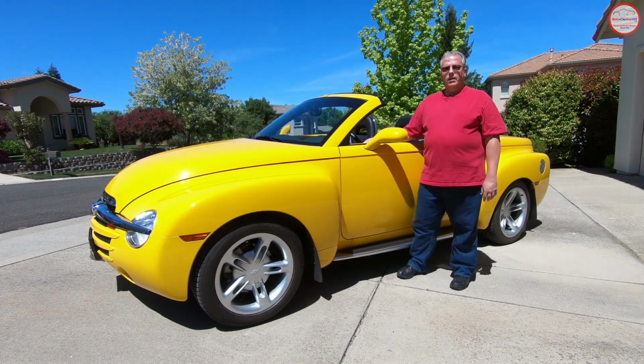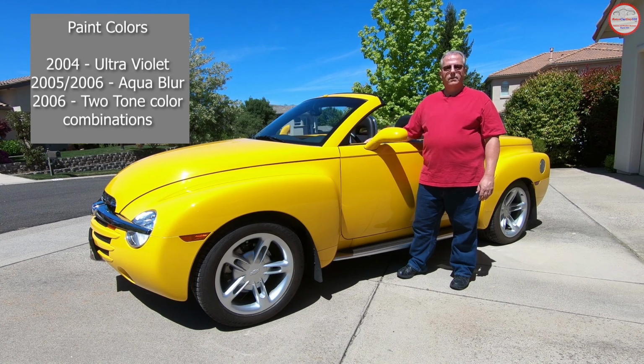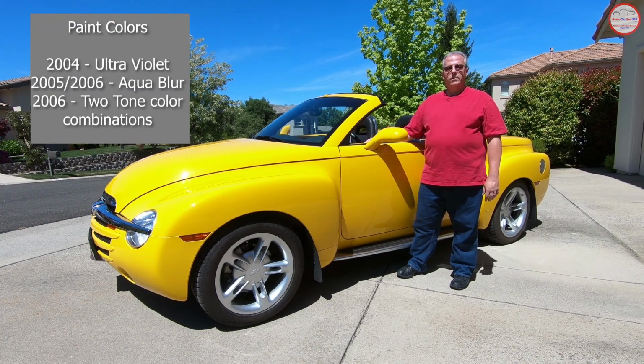There were some body color changes. 2004 had ultraviolet. 2005 aqua blur replaced the ultraviolet special color for that year. 2005 and 6 had aqua blur available. 2006 introduced two-tone color schemes from the factory, so you could get existing colors in two tones like black over silver, silver over black, aqua blur, silver, various combinations like that. Not all colors were available in the two-tone combinations, but a good number of them were.